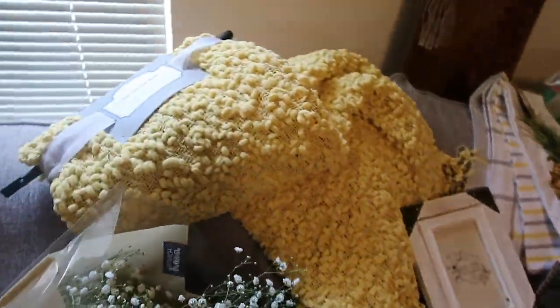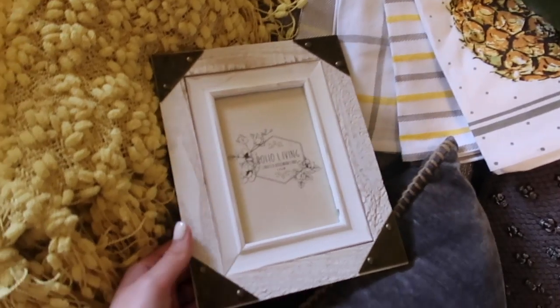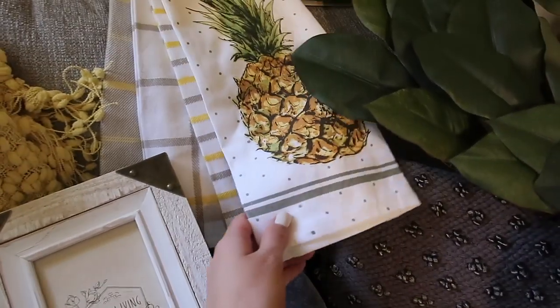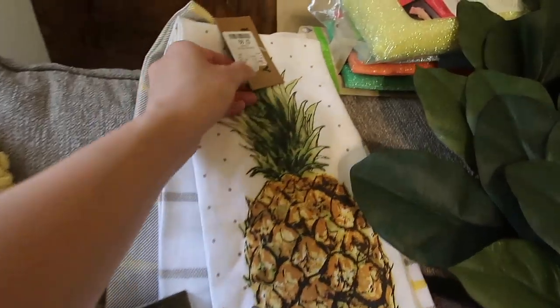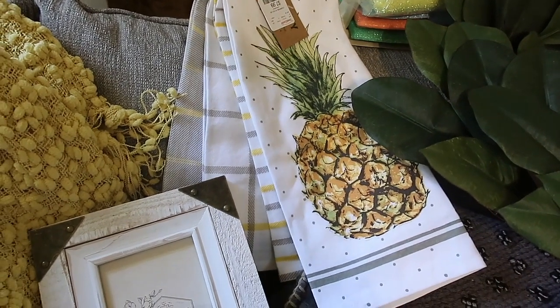And then I picked up this pretty blanket from Tuesday Morning. I thought it was perfect for summer. And then this little white frame with the gold details I'm going to use on my coffee table to try to brighten up this space a little bit. And I got some pineapple dish towels from TJ Maxx. I got 4 for $7.99, so that was a really good deal. I thought those were so cute. It's pretty much the only pineapple thing I could find this year.